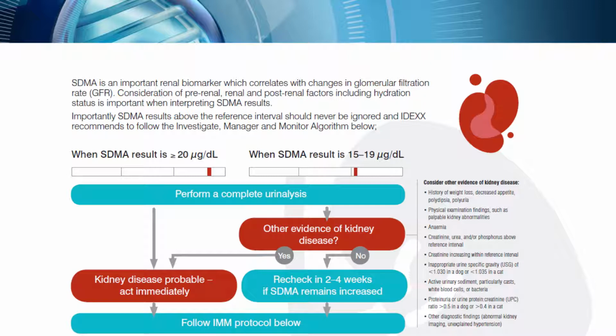everything else is good. And remember, if you've got a high SDMA, if you haven't collected urine already, they should have a complete urinalysis. So physical properties, chemical properties, and a microscopic exam. But if all of that's normal, no signs and it's 15 to 19, I would probably not do anything at that stage other than get them back in a few weeks to recheck it, to determine is that a persistently increased SDMA.